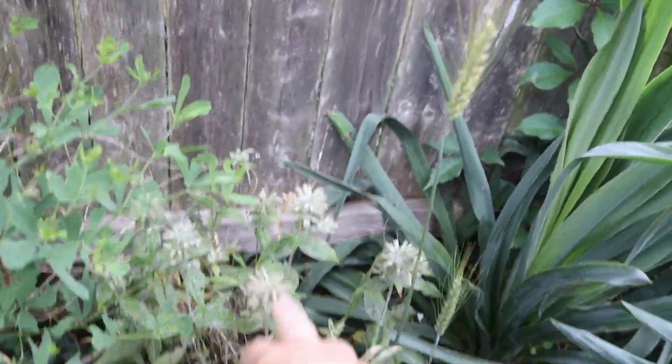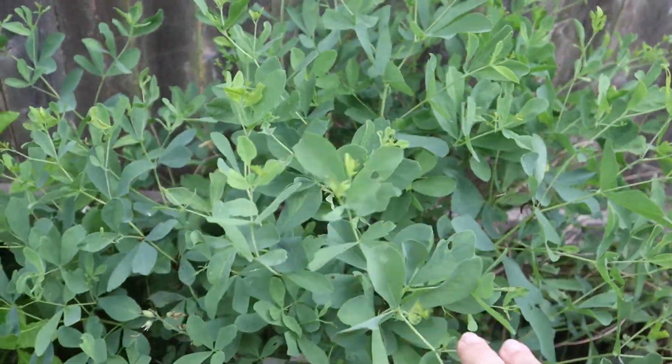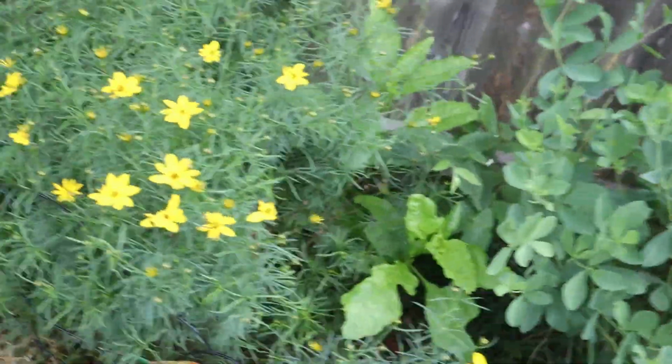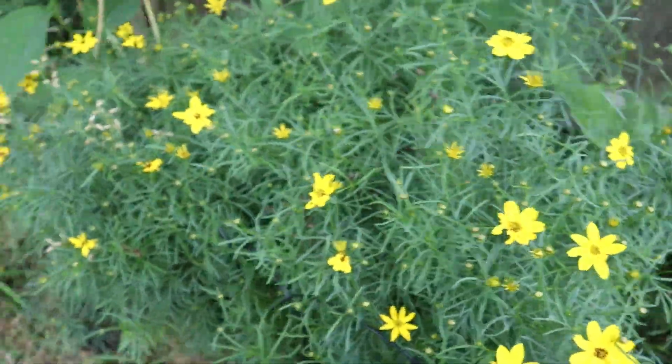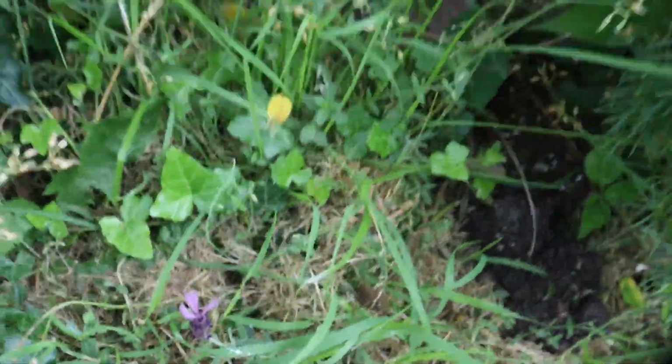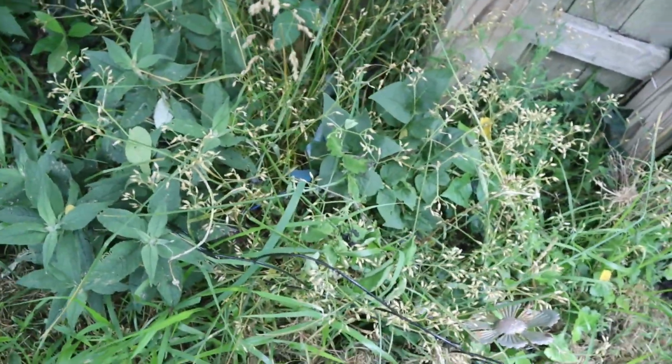There's something here that had white flowers. They're all spent. This is a bush that has purple and yellow flowers that are spent. This is almost like a succulent-y bush with yellow flowers. There is a lavender plant here somewhere trying to live. And now we're getting into the lilac and rosebush territory.